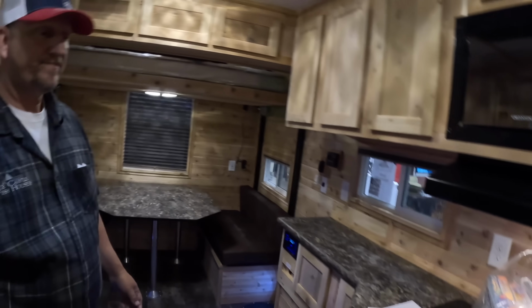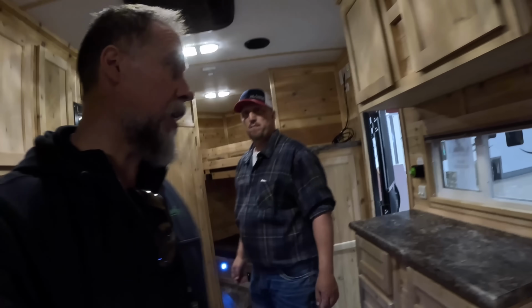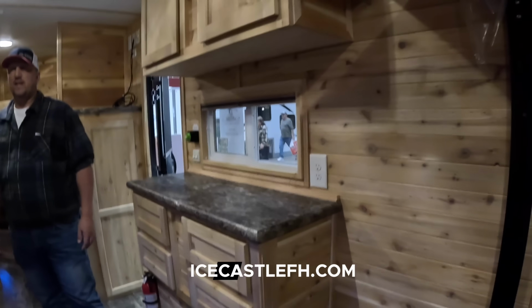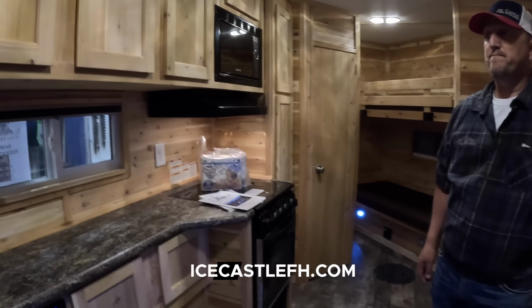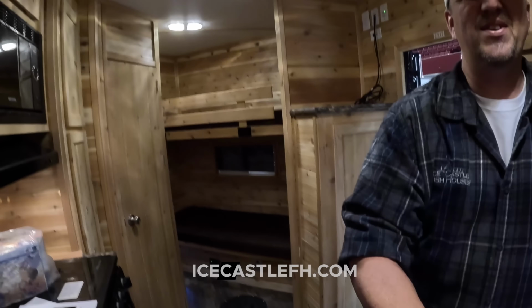What does this unit go for? Show special right now is $29,800. Okay. And if guys wanted more information on this unit, where would they go? Is there a website? IceCastleFH.com. Ice Castle. Gets you right to the Ice Castle manufacturers. IceCastleFH.com. There you go. All right. Thank you, sir. Yep, thank you.